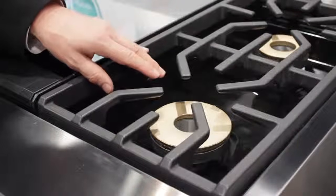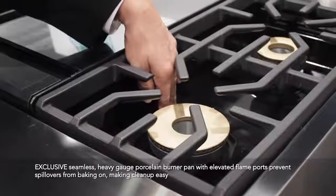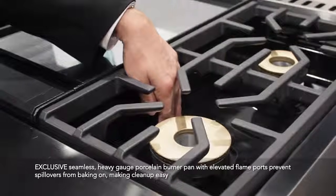The second thing is it's easy to clean. As spillovers come off, the burner pan is below the elevation burner, and it is not hot and it is easy to clean up.